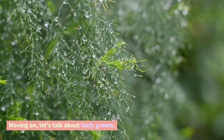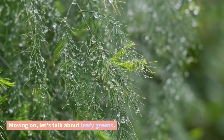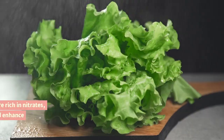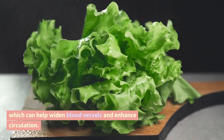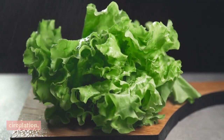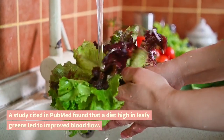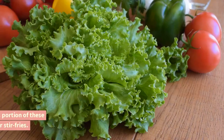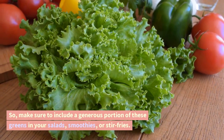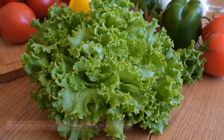Moving on, let's talk about leafy greens. Spinach, kale, and other leafy greens are rich in nitrates, which can help widen blood vessels and enhance circulation. A study cited in PubMed found that a diet high in leafy greens led to improved blood flow. So, make sure to include a generous portion of these greens in your salads, smoothies, or stir-fries.